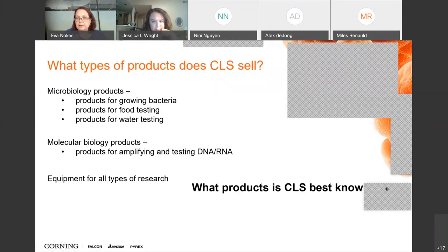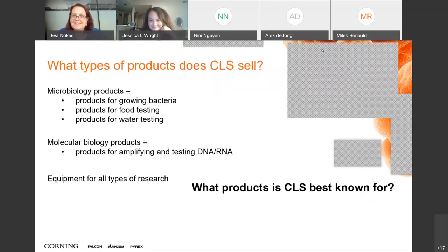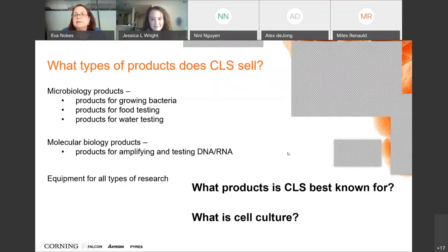So does anyone know what products CLS is best known for, like our bread and butter products? I can see the chat box now. Any guesses? No? Okay. Close, yes. Those are glassware, cell stack, hyperstack, flask. Those all fall under cell culture. So we're very well known for cell culture materials.